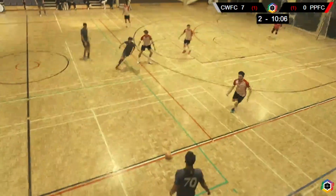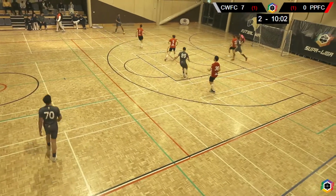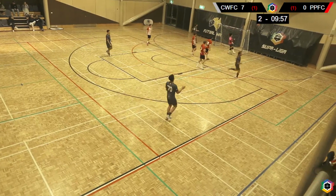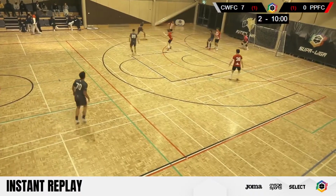Schutz giving it to Dudek. Not Dudek, sorry, to Gavinich. Christie, out wide with Savanovic. Savanovic selling well, giving Schutz and back to him. That would have been a beautiful goal from the Cockburn Wolves. And that would be a corner ball.